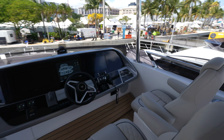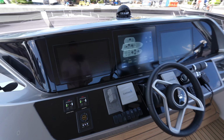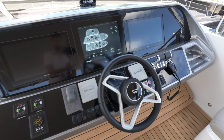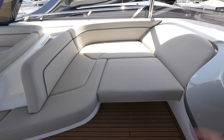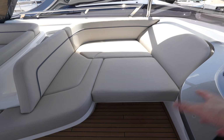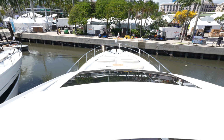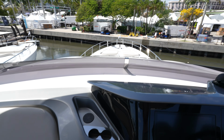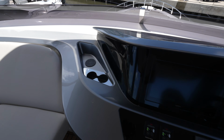We have the twin helm chairs and a second set of controls up here. You have the sun pads over here, and this cushion is an infill cushion, so you can remove this, have a little bench, or you can keep the cushion there for the sun pad. Let's see if we can see the area that slides back, opening the main salon up. Then it looks like they have a little cell phone charger. It's a nice little touch.